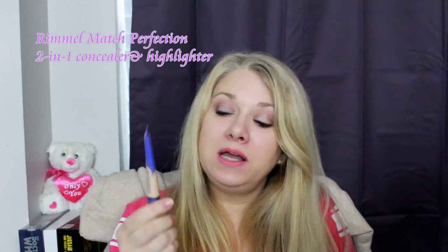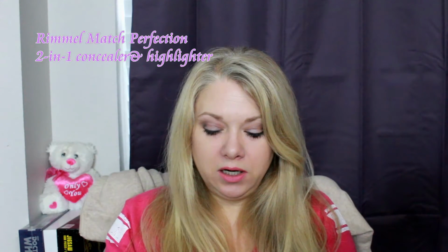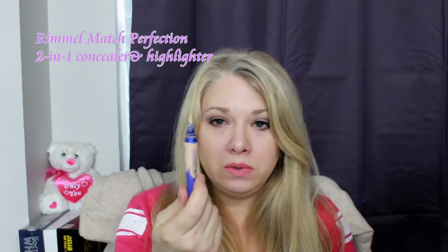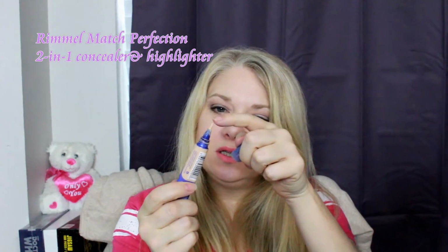Now, the first one I'm going to share with you is my absolute favorite. All the other ones, I love them equally, but this one right here has a special place in my heart. And it is the Rimmel Match Perfection 2-in-1 Concealer and Highlighter. Now, this right here comes in a squeezy tube, and it's got a little, I don't know what you call it, it's not a doe foot, it's just like a little brushy thing.